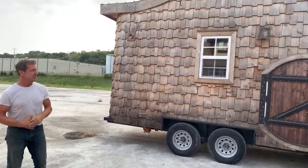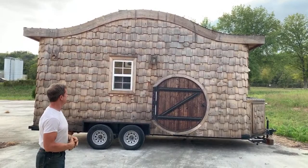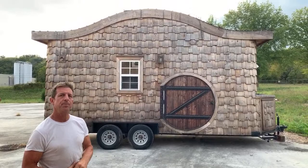Everybody, is this one of the houses for sale, right? Yeah, this is one of them for sale. This is a 20 foot, 8 by 20. We got a little storage in it. We have an as-is price, and then we'll get all those together.